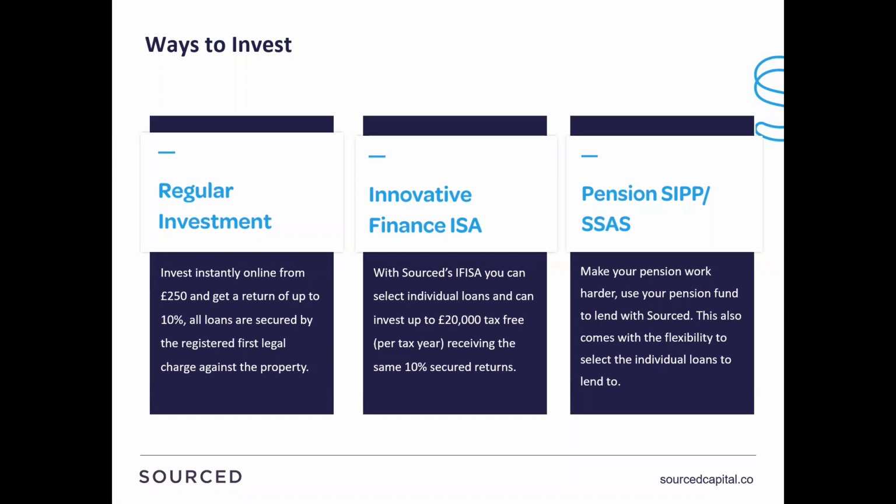Firstly, with a regular investment, whether this is through savings or spare cash that you have, you're able to simply select the project and invest directly from there. Alternatively, we have an IF ISA, so you can set up an IF ISA and invest through that, or you can transfer an existing ISA into a Source ISA. And finally, we have a pension through SIPP and through SAS, so 2 ways that you can make your pension work harder for you and get a better return. If this is of interest, speak to our team and we'll be able to help you there and take you step by step through that.